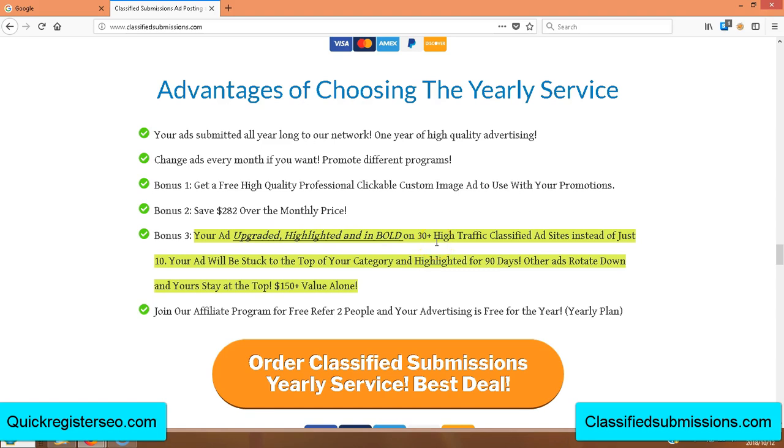That's a really great advertising value, especially if you're willing to think a little bit longer term, which is a smart way to go. Most people don't. They think just right now. Think a little longer term, and this could really pay off for you. So this is Matt with ClassifiedSubmissions.com and QuickRegisterSEO.com. If you're looking for some extra traffic, come on over, check out the service. It's really good, and we'll give you as much traffic as we possibly can for as little money as possible. We're looking to give you a great advertising value. That's our goal. Thank you so much.